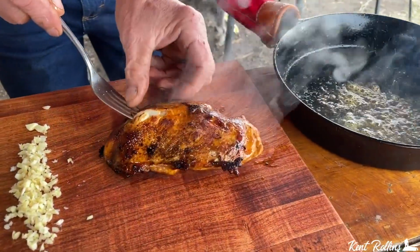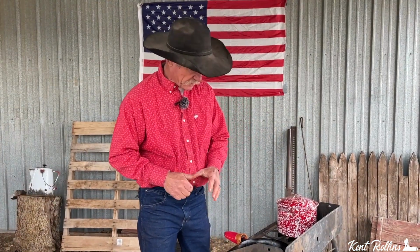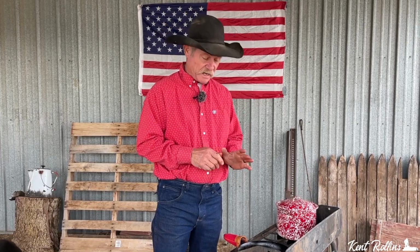Well, the chicken is done. It's sitting over there, and the very same skillet we're going to return back to this little low heat over there. Now, if there was any little burnt pieces or anything left in there, be sure that you get them out. And to that, what? We're going to add a stick of butter.